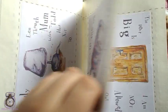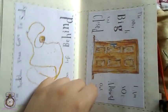I don't know why I'm having such trouble turning these pages. So you got my finger on the shot again. So professional.